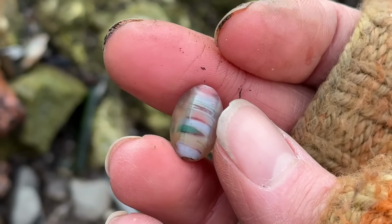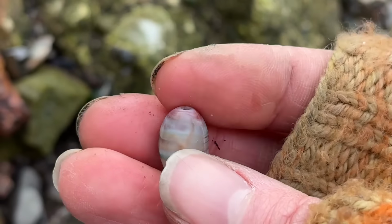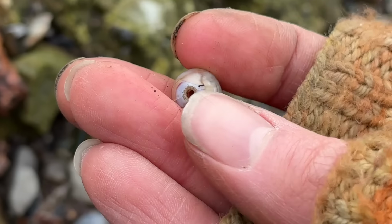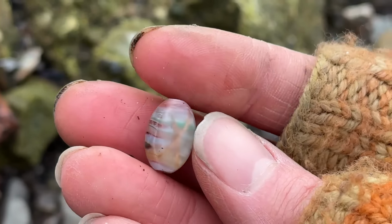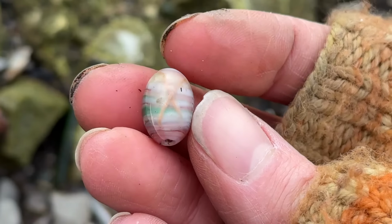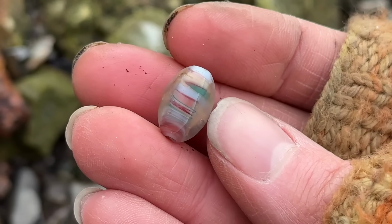Oh no, I've been cracking it. Look, it has gold X's on it. A clear glass over the top, and then on that side the same, and it's like multicolored swirly. Oh my goodness. I think it has a crack down that side and that side. I really hope it doesn't crack in half. Oh wow, that is a beautiful, beautiful bead. Wow, I've never seen one like this before, so I don't know.